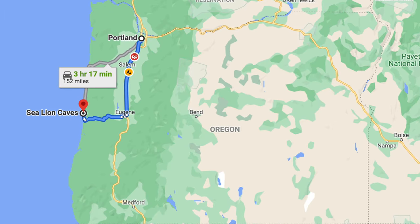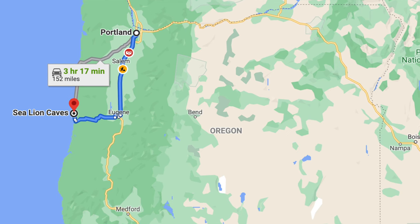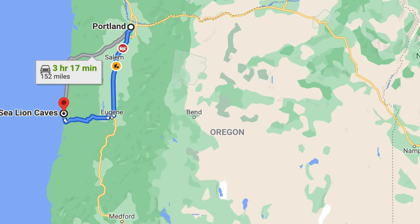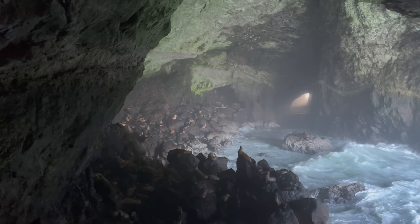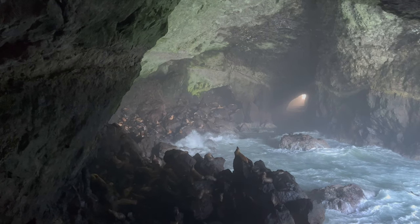The first tip is to know where and when to go. The Sea Lion Caves are on the central Oregon coast near the town of Florence, a little over 3 hours' drive southwest of Portland. It's best to go in the winter since the sea lions are most likely to be in the cave in the winter months. In this video, we're visiting in mid-January.